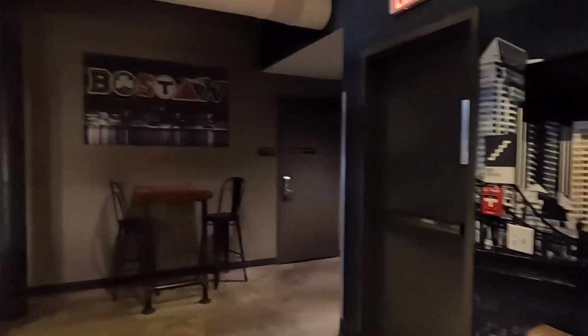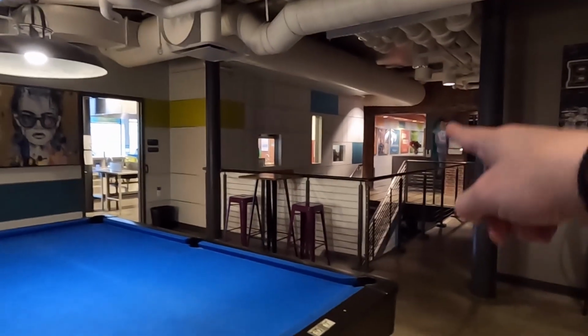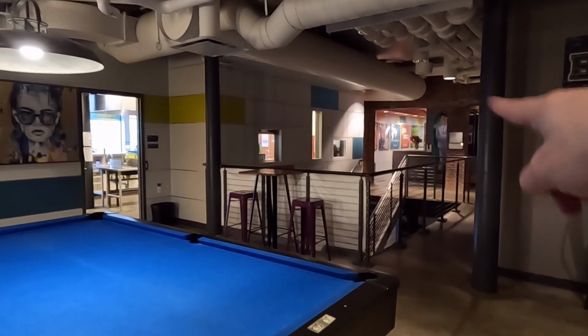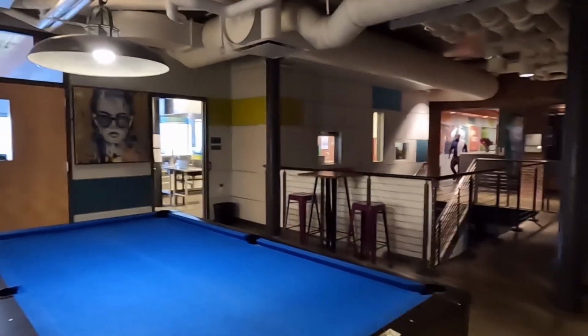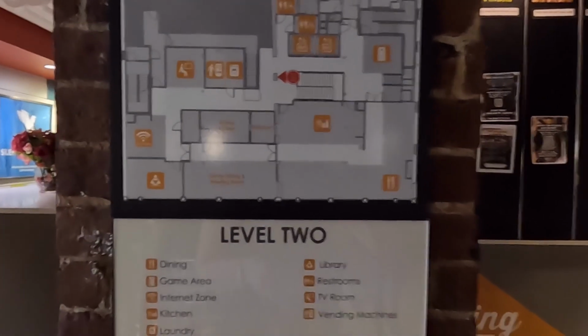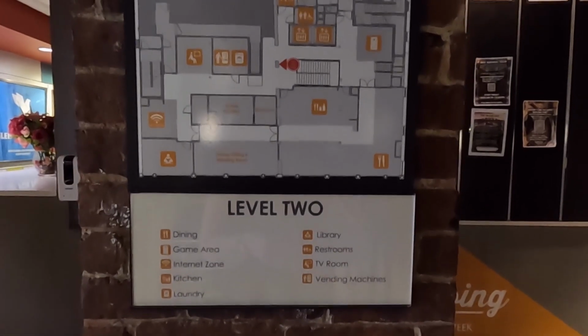Cool artwork for Boston, obviously. So this is pretty much it. You go down this way, and that's where the laundry is and the library. Come back, and then this is just a loop right here with the kitchen and the pool area. And gotta get back to the elevator. Okay, instead of taking the elevator, and actually, let me show you. This is the floor plan for level 2, and you can see what all they have to offer.